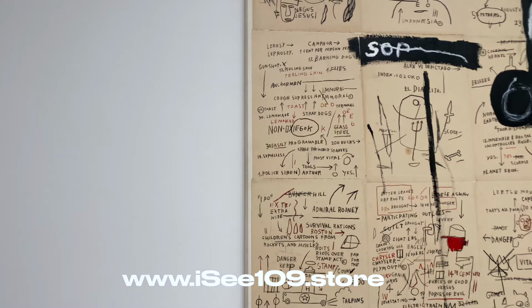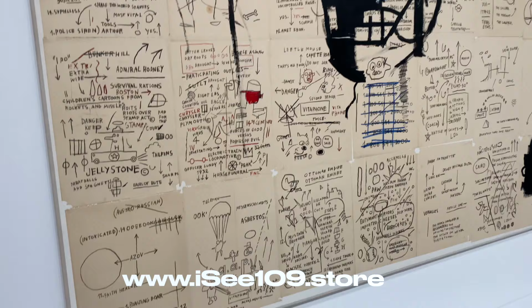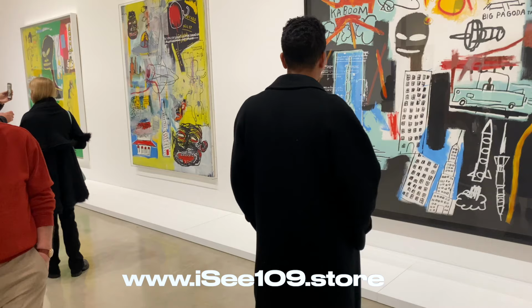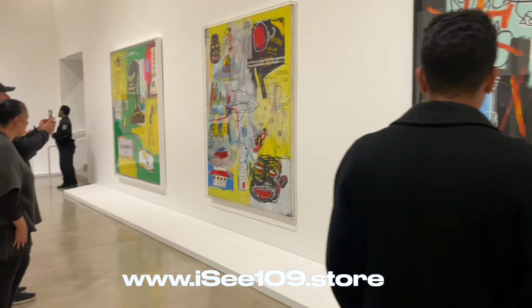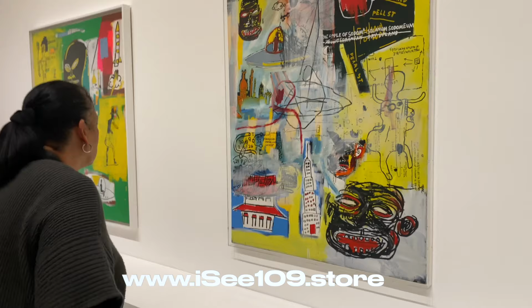Summer Palace of the Manchu Emperor. Five elements. That's like a Diggable Planets reference right there. Manchu. The Manchu Squad. Kaboom, big pagoda, of course. The apple of Sodom. Oh, there goes Charlie Parker. One for Charlie.